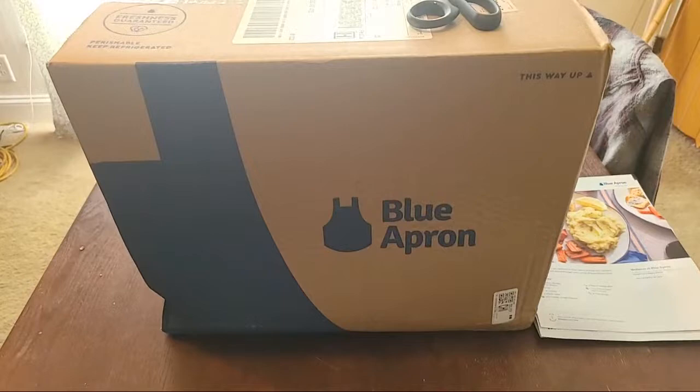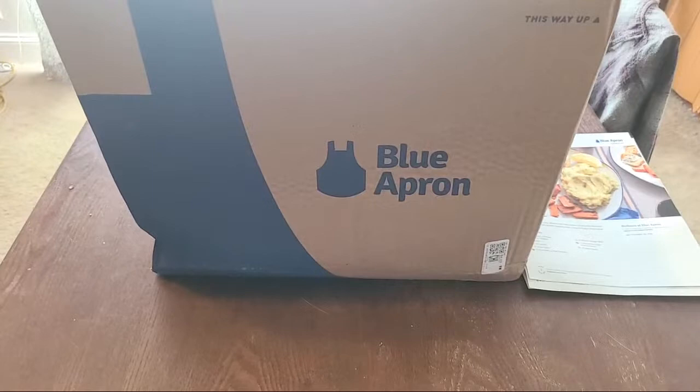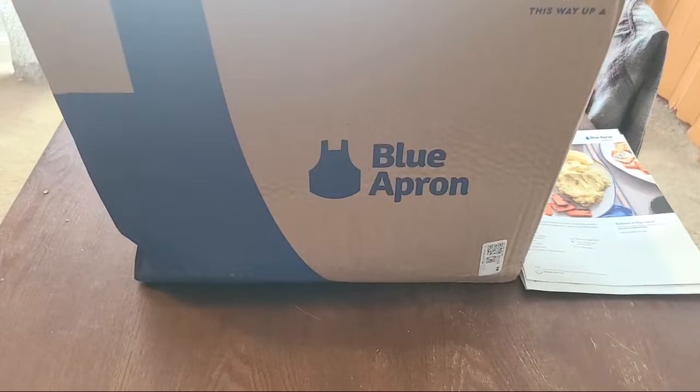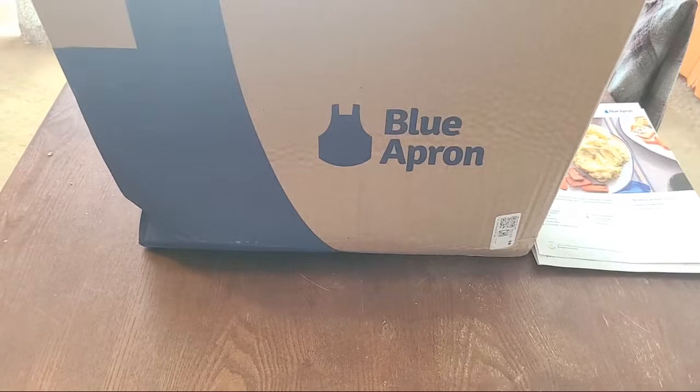I decided I wanted to order from a company called Blue Apron. What they do is you get online and you look at food and you order the food and then they send it to your house. I got my first one today, so I thought I would unbox it for you guys so we can see together whether it's a good idea or a bad idea. Now, it wasn't too pricey. It was a little bit more than I wanted to pay, but it wasn't bad. So let's just check and see what it's like.